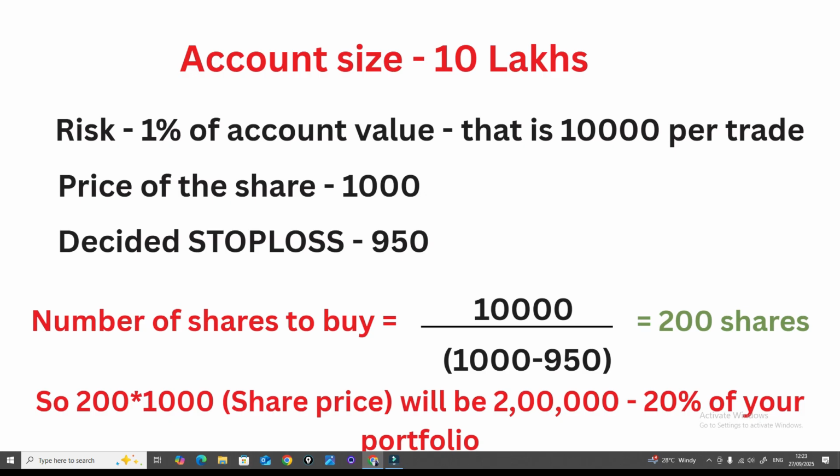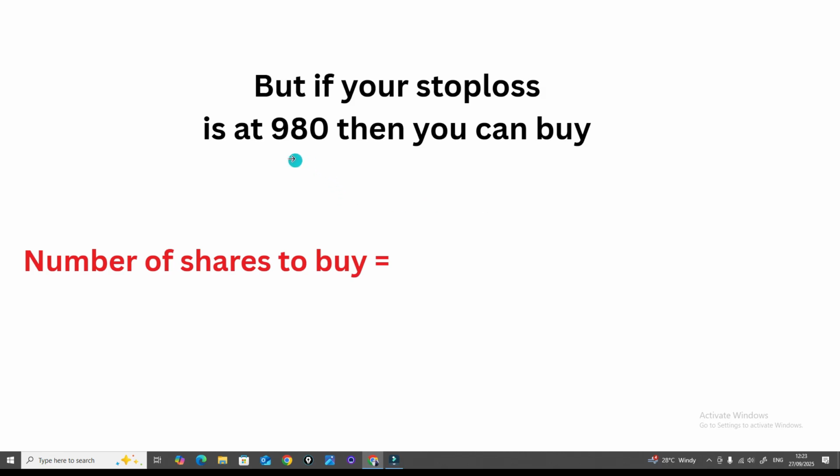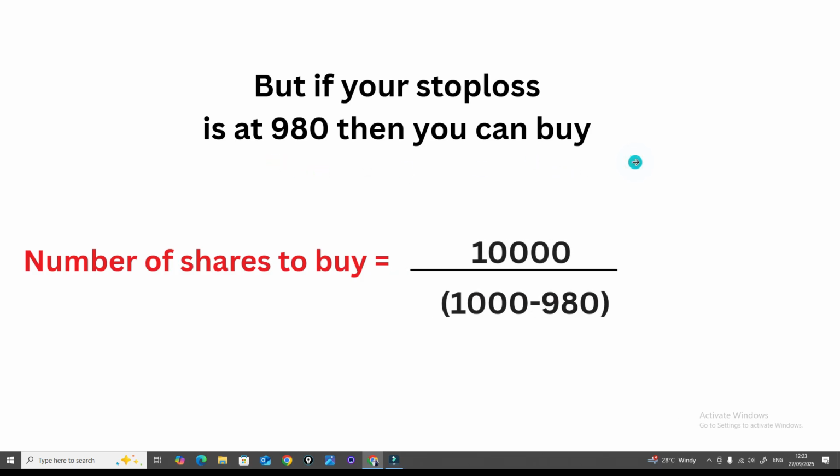Totally you will be investing 2 lakh in that position. That is 20% of your portfolio. Now imagine if instead of using 950 as your stop loss, you find a very valid stop loss at 980. Then the number of shares to buy equals 10,000, that is the total risk you are taking, divided by buy price 1000 minus 980, that is the stop loss price. So you can buy 500 shares in the same trade.